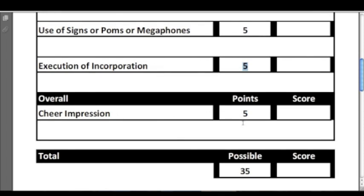And then at the end, you get 5 extra points just for them to give their overall impression. So that has a lot to do with choreography and voice and just the general execution. If it was interesting and crowd-pleasing, then you'll probably max out the points there.